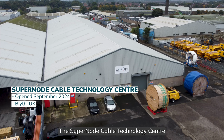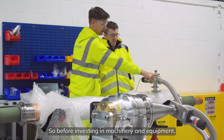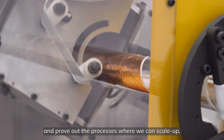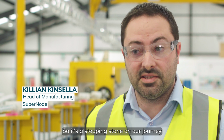The Supernode Cable Technology Center enables us to prove out concepts for a manufacturing process. So before investing in machinery and equipment, we can do it on a smaller scale and prove out the processes where we can scale up, do insulation wrapping, insertion processes and reeling. So it's a stepping stone on our journey to full commercialization.